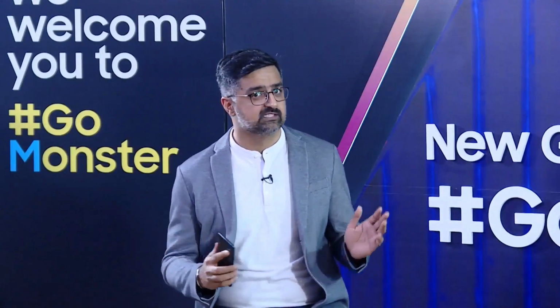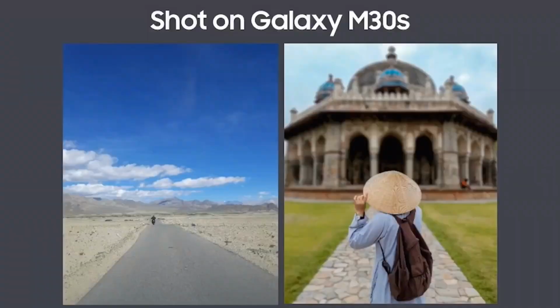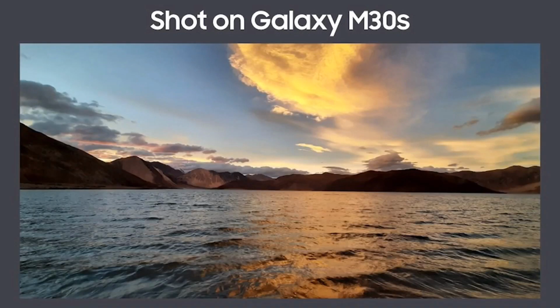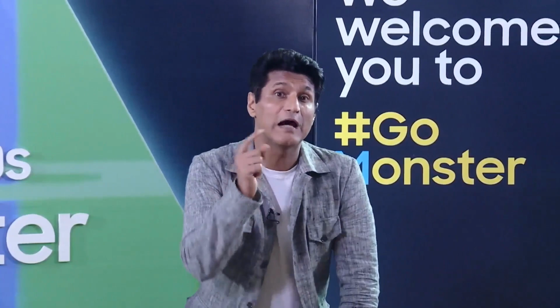Let me show you some of the amazing shots clicked on the Samsung Galaxy M30s. Okay. Just take a look at the details and the stunning color reproduction. How about this stunning photo of the Pangong Tso Lake? Wow, those were really good pictures. Today everyone is a photographer, but now everyone can be an ace photographer. Those were some amazing pictures.